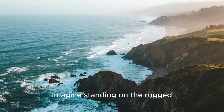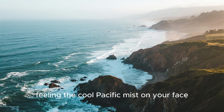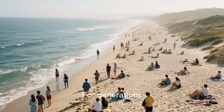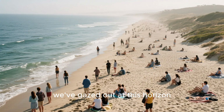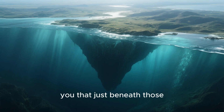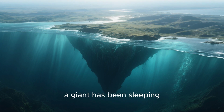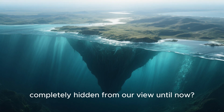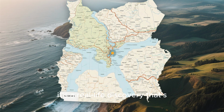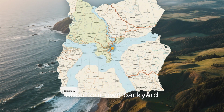Imagine standing on the rugged Oregon coast, feeling the cool Pacific mist on your face, listening to the rhythmic crash of waves. For generations, we've gazed out at this horizon, thinking we knew the secrets it held. But what if I told you that just beneath those shimmering waves, a giant has been sleeping, completely hidden from our view until now? This isn't a scene from a science fiction movie.